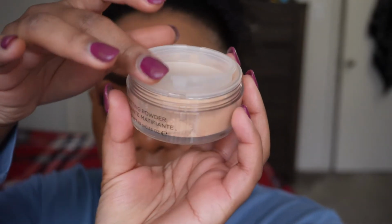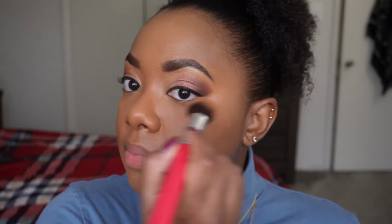Okay, I don't have a Charlotte under eye setting powder, so I'm gonna go in with my Cover FX. This is a matte loose setting powder, so I'm gonna use that just to set all of the places where I had a concealer. So I'm gonna plop it into my under eyes and in my T-zone.